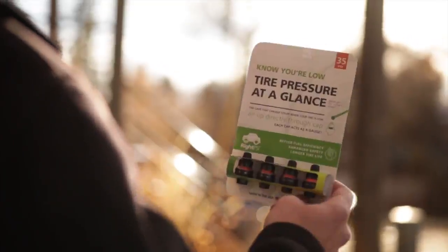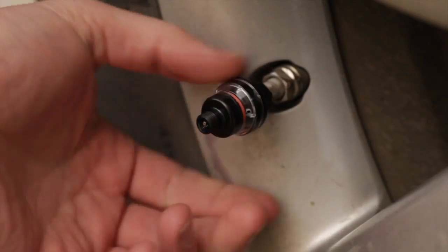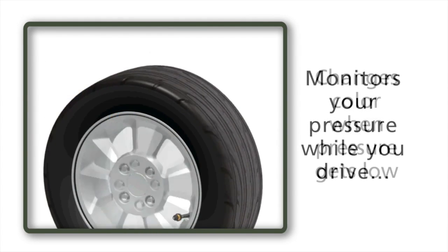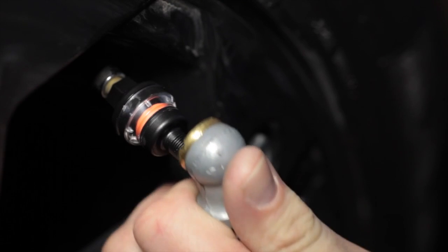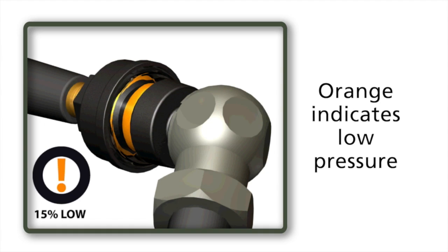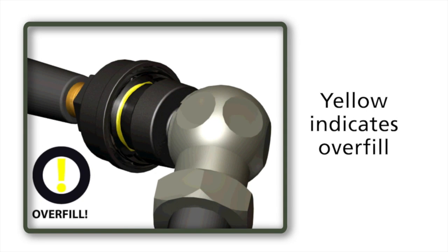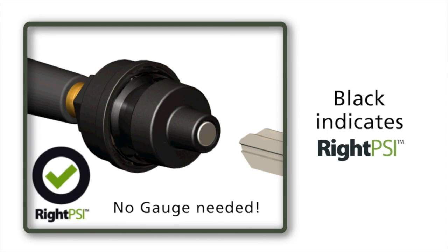Until now. Ride PSI is a patented fill-through pressure indicator that is compatible with any tire stem. It continuously monitors your tire pressure, changing color when pressure is low. When tire pressure drops, the indicator turns bright orange. If your pressure is too high, it turns yellow. And when your tires are properly inflated, the indicator turns black.